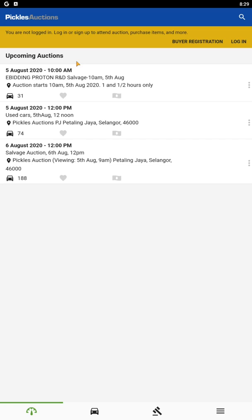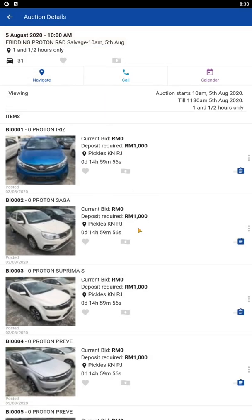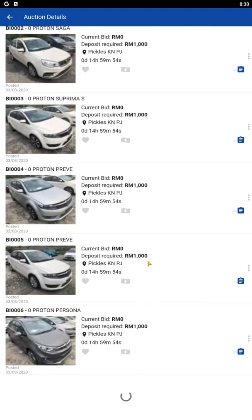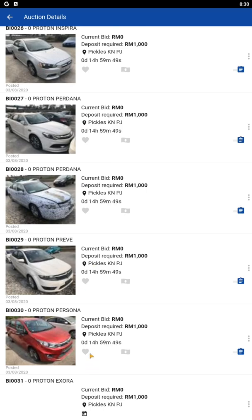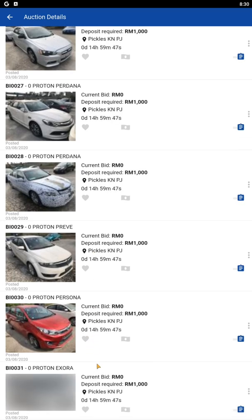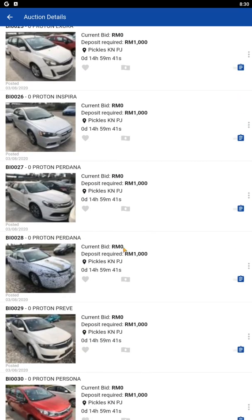This is, I think, part 5. Let's get started. So, this is going to be at 10 AM, 5th August 2020, and there are 31 cars. And I think this time we're going to start from the very bottom. So today we've got a healthy mix of cars: Exora, Persona, Iris, Preve, Suprema, and Perdana. And let's not forget Inspira as well.